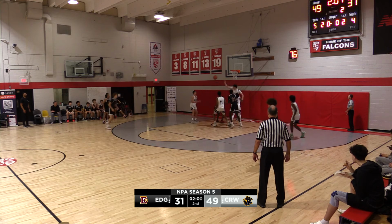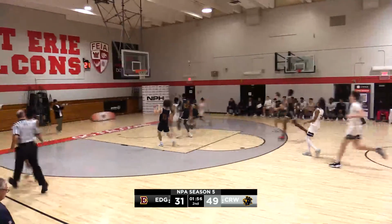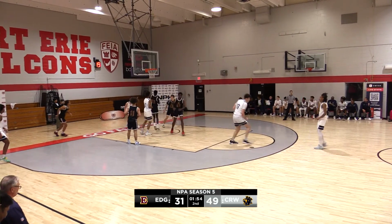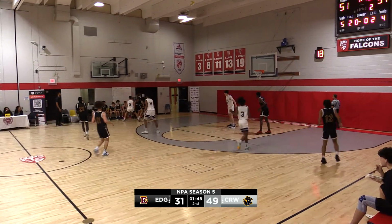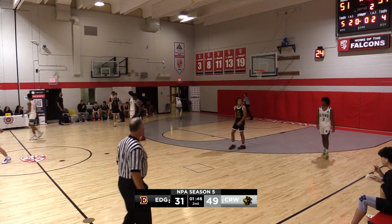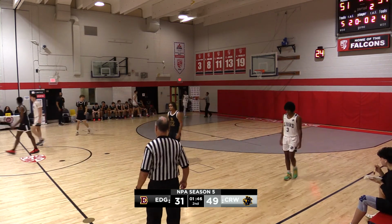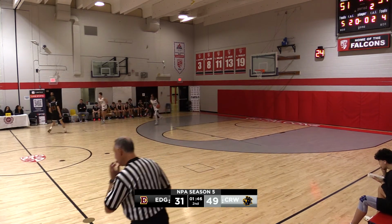Nice pass inside. Oh, good look though. Peter pushing it. Going all the way. Oh my goodness. I'm telling you, man, he's been pushing the pace, really putting the defense on their heels, trying to get in transition every time. Playing hard too, man. Look at him. You got to be in great shape to be going full court, sprint for a finish, and then sprint your way back on defense, force a turnover.